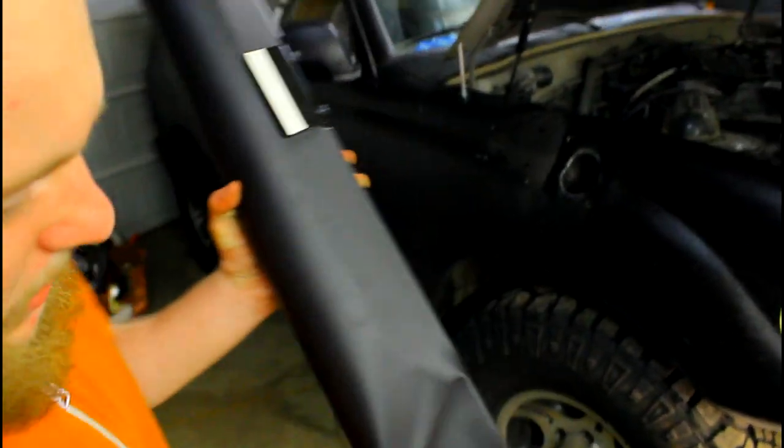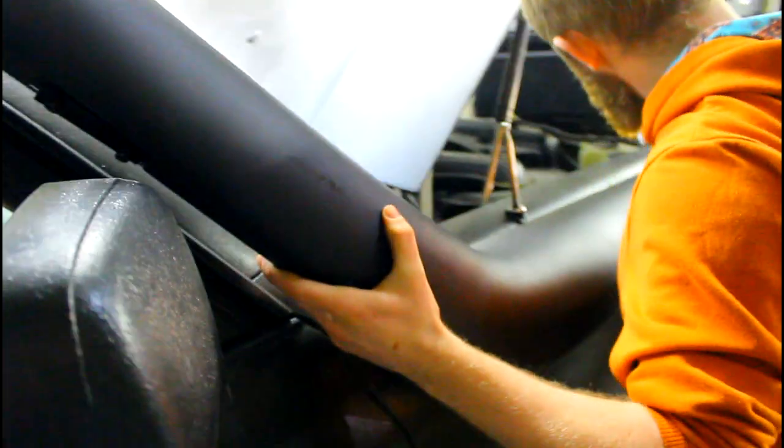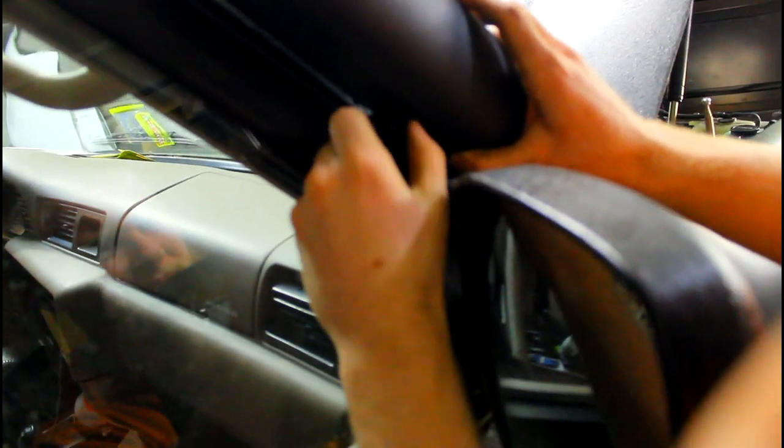Okay, now we're gonna test fit it. Okay, so we've got that on there. Now this is the reason why we left it loose, so that we can adjust it to where it's needed. Okay, so now we're gonna pop these off.